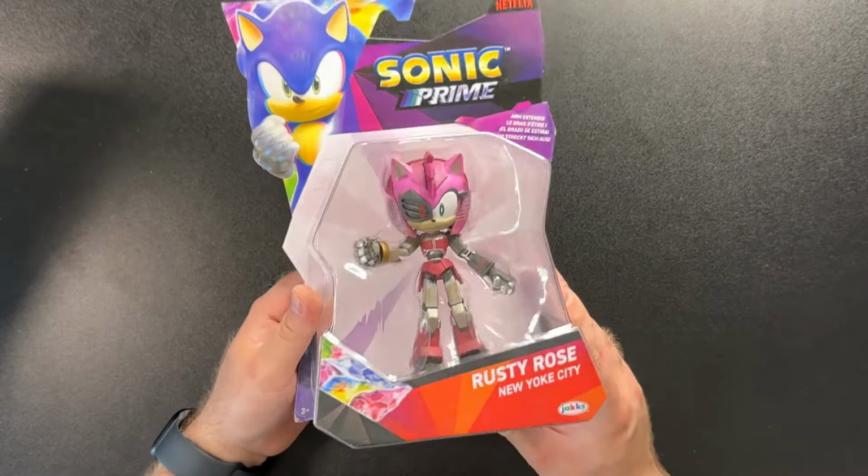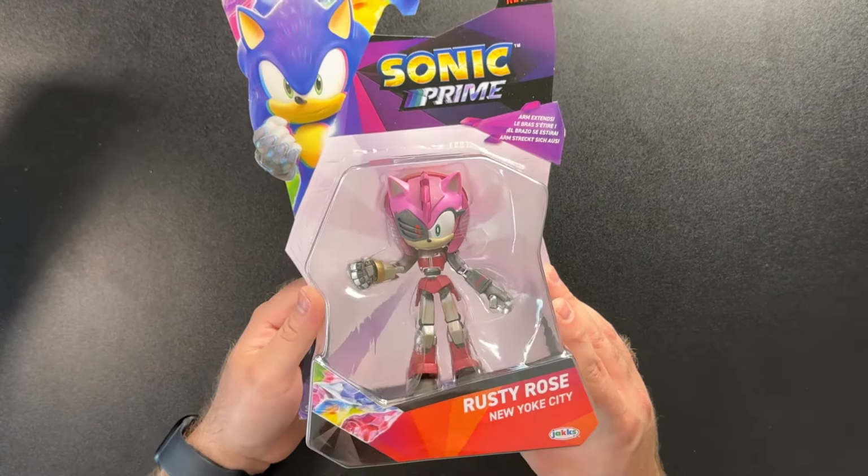I also found this at a GameStop, I think. No, I saw this at Target. But hey, Rusty Rose. I'm not going to get into too many spoilers, but I'm very excited to do this. This is probably going to be an unboxing video for all the Prime figures I got. And I plan on getting more that I haven't shown off in the video yet. There's at least two more that I know I'm going to pick up soon.